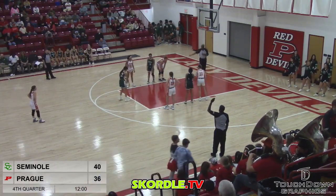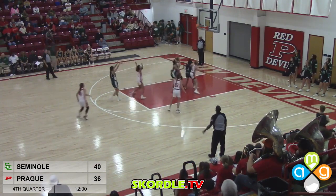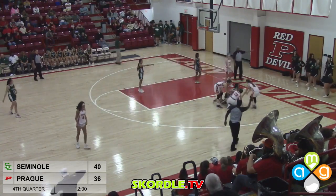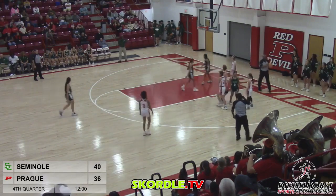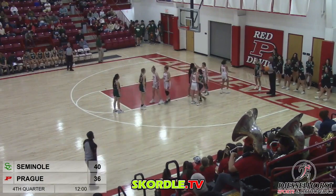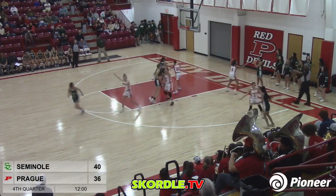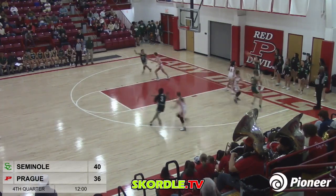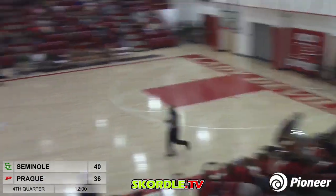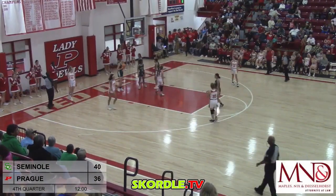Don't necessarily need a three here, just need to get it down there and score. Second one is short. 4-point game, offensive rebound. That's knocked away by Peyton Cameron. And then I believe that's Reese Street, and they're going to say it's Seminole's ball. So 22 seconds left. Seminole's got the ball. Prague down four. Throw in the middle, turn around. Nope, Maddie's got the steal here. She'll take it herself, and it's stripped away out of bounds in favor of Prague.